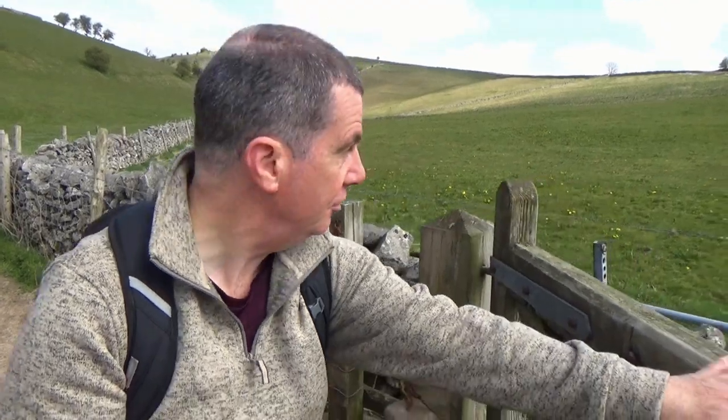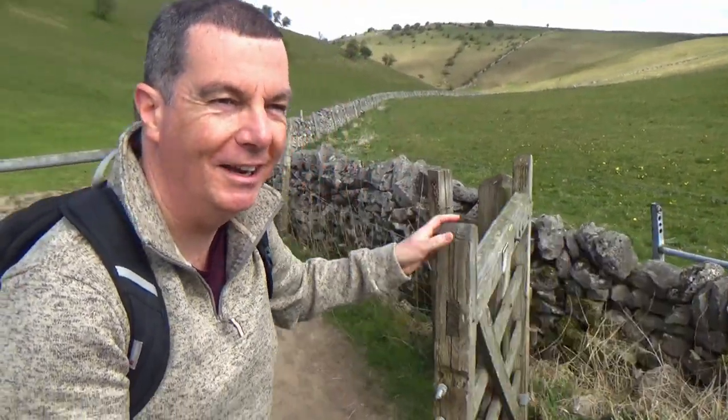Closer to the end of Deepdale now, although this is not so deep a dale. It's getting shallower the higher up I go. Deeper bits back there where I came from. Still beautiful though. Gorgeous walk again.